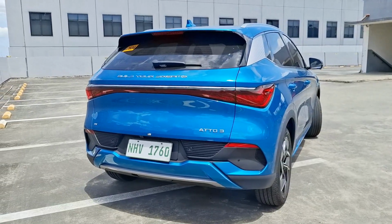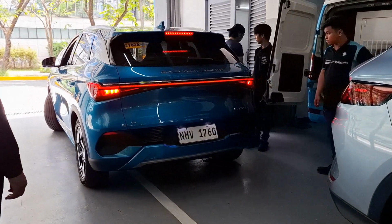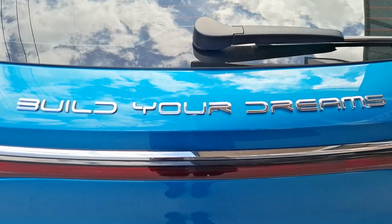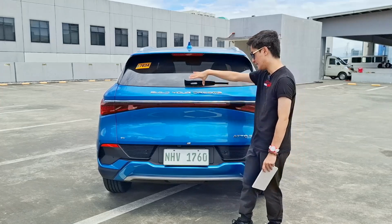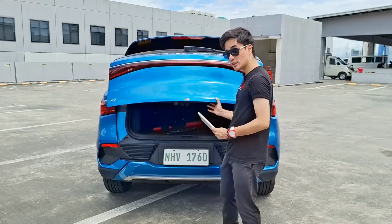And as for the rear, it is really nice. It has a very long LED light bar. And this is another update too for the 2025 model year. It has a much simpler BYD logo instead of this full Build Your Dreams logo. I'm not a fan of this, but good to know the 2025 has the shorter one. And another update too for that. This is the 2024 model.